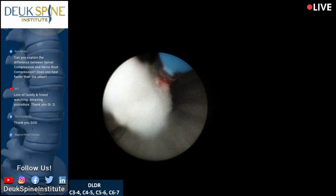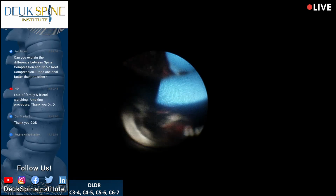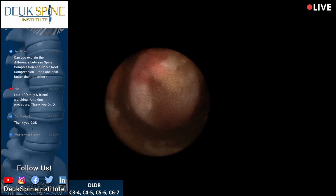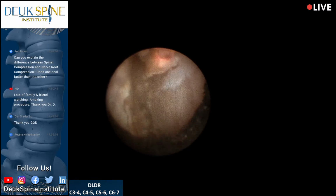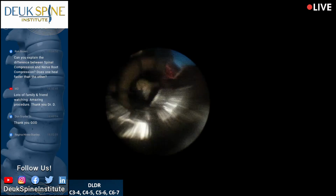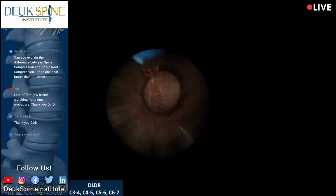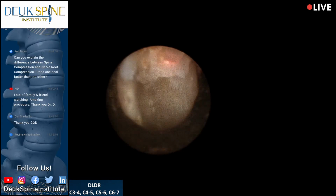But when we decompress whatever's compressed. If it's the nerve root, we decompress the nerve root. If it's the spinal cord, we decompress the spinal cord. Every patient's a little different. If you have a nerve root compression, you're going to have weakness in your arm, numbness, tingling in your hand.